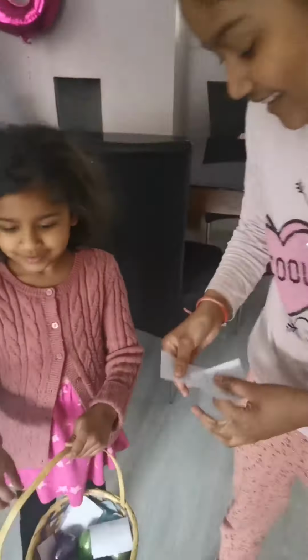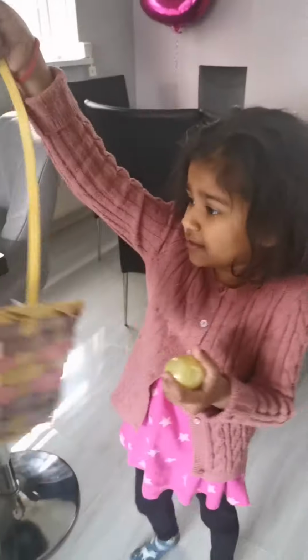You just had your turn. Now let's see. Daddy! How do you find the basket? Found it! You found it, yellow, like mommy's favorite color. Okay, ah! It opens! Hey! You found it!